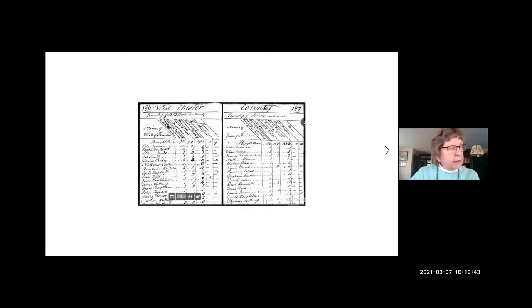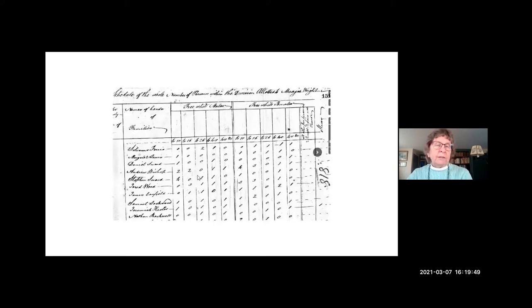This is the census of 1800, which looks a little different, a little less cluttered, but it's still only asking for free white males of certain ages, free white females of certain ages. Again, other free people, and then slaves. And here, the one slave that we'll be talking about is Nathan Rockwell, and he had 1 slave. We need to go back.